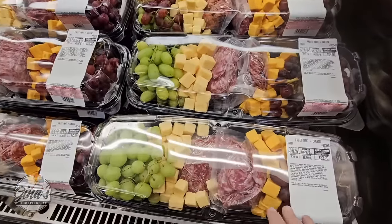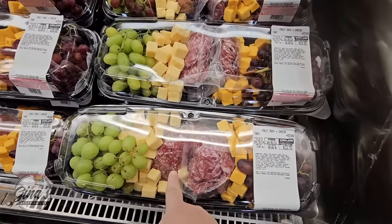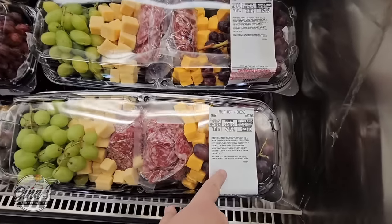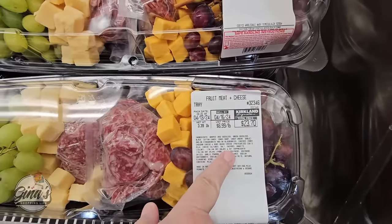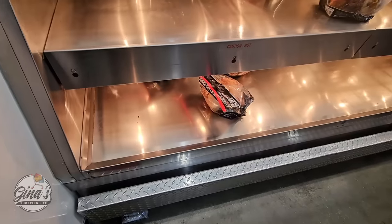Now here's the ones you probably have seen. And I really like the selection of these. You get two different grapes, two different cheeses, and two different meats. They're about $6.99 per pound. So like this one is about $24. All you have to do is just remove the lid and maybe rearrange just a little bit, but they're ready to go.